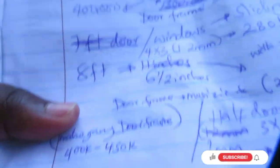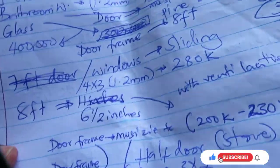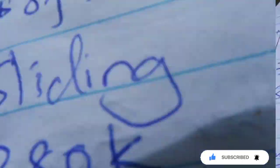Right? Now, for those doors, the hinges cost different. These hinges are 8 feet. Now, for a hinge to be 8 feet, it will cost you, for the Musizi, remember the other trees, we have Musizi, we have Elgontic and Musambia. Those are the standard trees where they make these doors from. All right, those are the wooden doors.